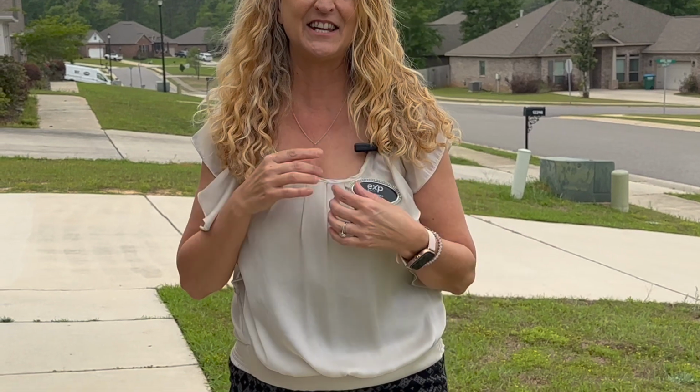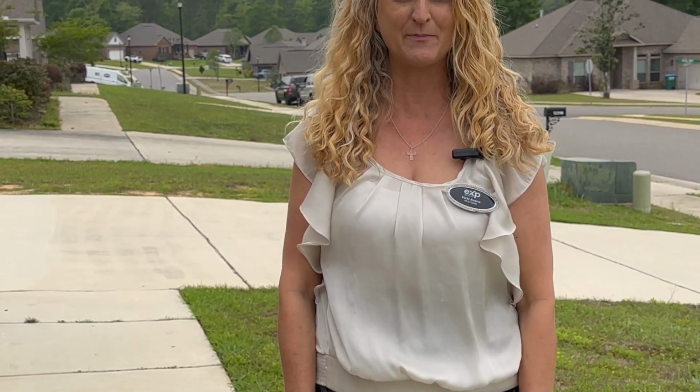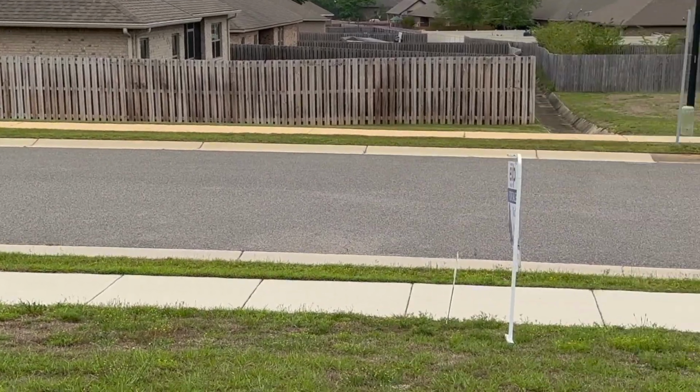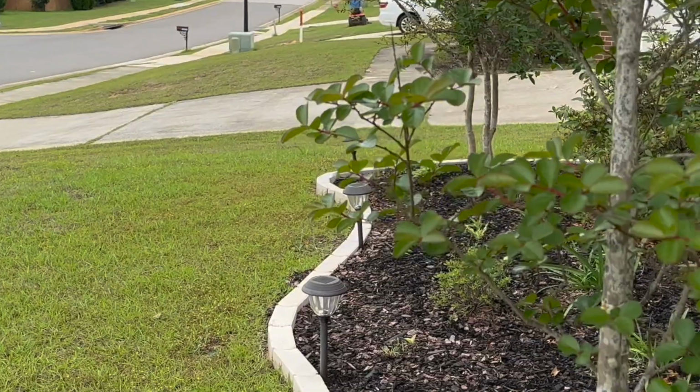Hey guys, Vicki Avens here with eXp Realty and Nancy Sebastian, and we're at my open house here in Spanish Fort in Grace Magnolia. Take a look at this gorgeous neighborhood. Look how pretty. And yes, they keep their grass mowed.